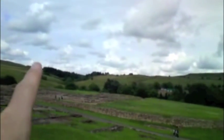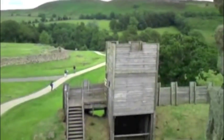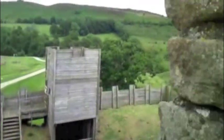And we're pretty sure we walked over these hills here. Dad doesn't think so. I think we might have. There's a wooden battlement, or a stone one.